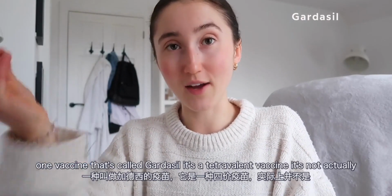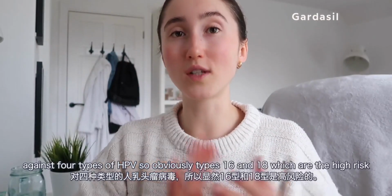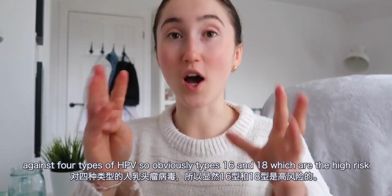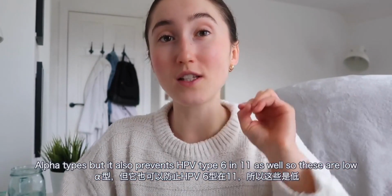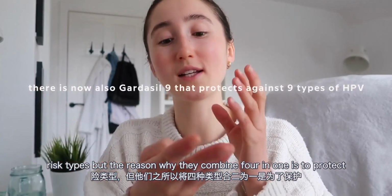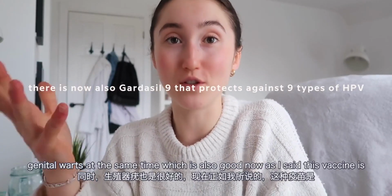It's a tetravalent vaccine. It's not actually the one that I had, but Gardasil is a tetravalent vaccine because it prevents against 4 types of HPV. So obviously types 16 and 18, which are the high risk alpha types, but it also prevents HPV type 6 and 11 as well. So these are low risk types, but the reason why they combine 4 in 1 is to protect against cancer like the high risk types, and you can also reduce the incidence of genital warts at the same time, which is also good.